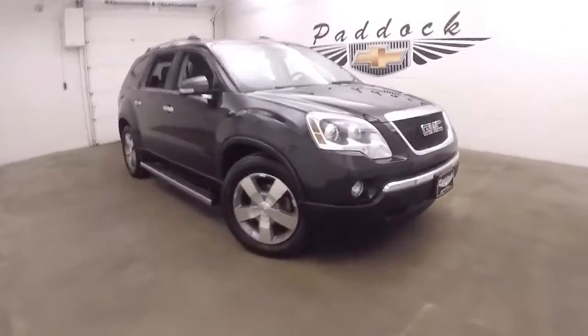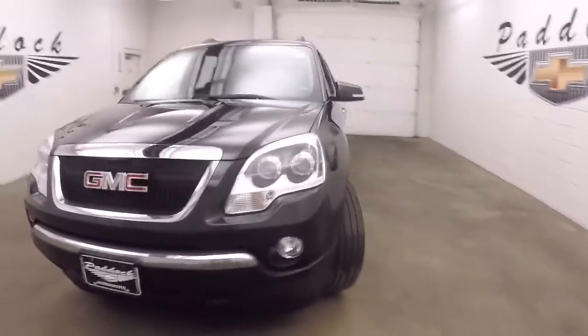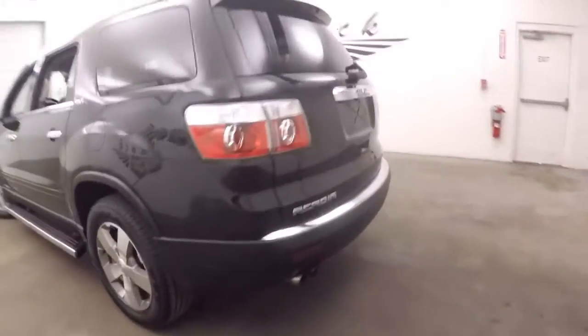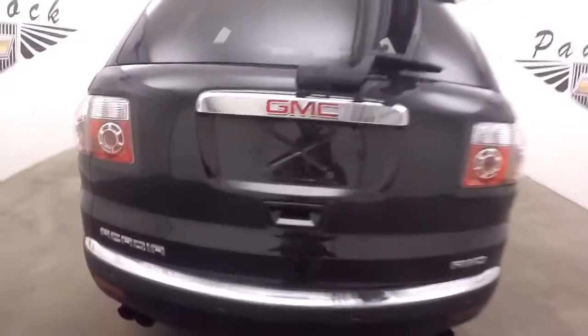It's a 2011 GMC Acadia. Nice black paint. Tires are in good shape. Nice alloy wheels. Got your running boards going down the side. Got quad tipped exhaust coming out the back. It is all wheel drive.